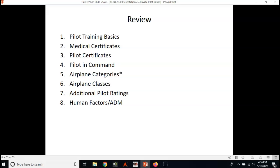We reviewed the airplane categories and all of the classes associated with those categories, and additional pilot ratings needed in order to fly some special airplanes like complex aircraft or tail draggers. And then we finished by discussing human factors and how they affect aviation, accidents, and aeronautical decision making, or ADM. In the next presentation, we'll discuss the different documents that are required for a pilot to carry on their person as well as in the aircraft, and then we'll start to review aircraft systems.